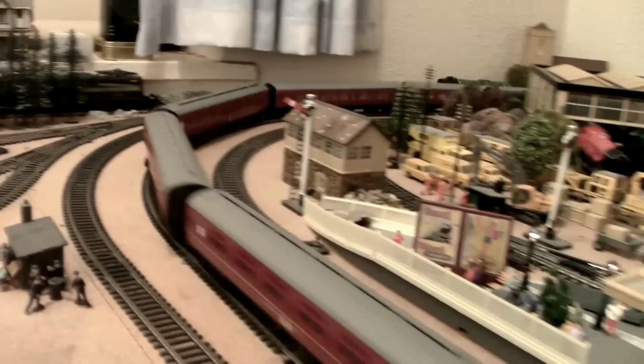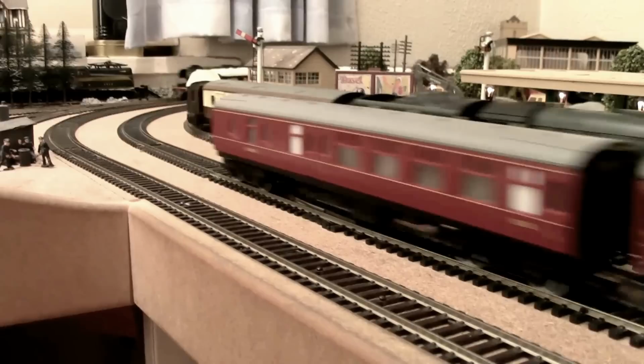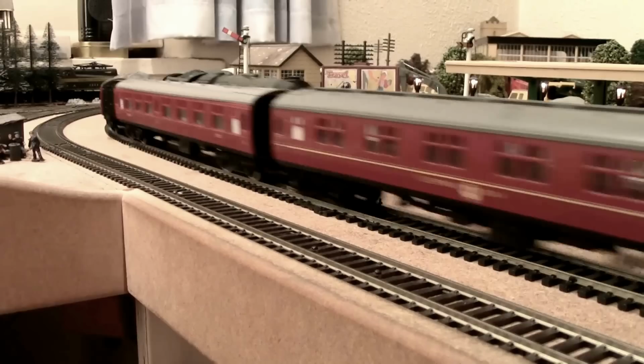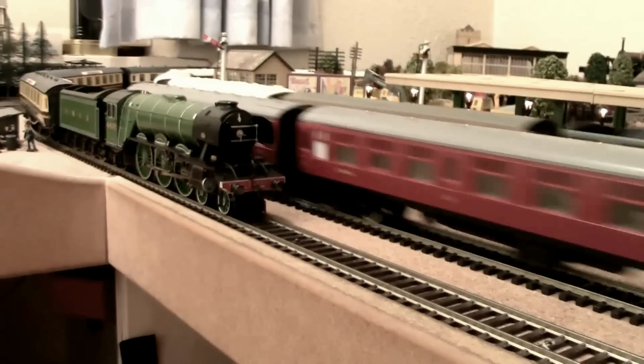As always, I'm on my knees, so I'm sorry if I'm shaking the camera a bit, but I'm trying my best. Yeah, brilliant. Really chuffed with this. Okay, let me get them back where we started from this time around. Right, 4472 in apple green. I'm more than happy with that. Okay, the double header, headed by the express blue.